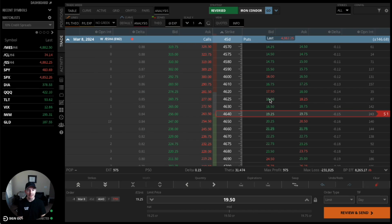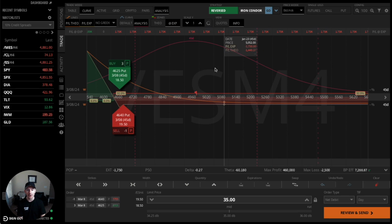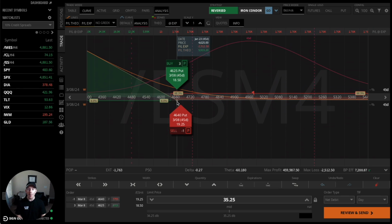Then at the 14 delta, we're actually going to buy, but we're not just going to buy, we're going to buy 3 positions. So just like that, now we are selling one put at the 15 delta and buying 3 at the 14 delta. Now, what does this mean and what does it look like? Well, if I go here to the curve, we can see exactly what is happening. So when we buy a put, we make money as the market goes down in value. So you can see here, as the market goes down, the puts go up in value.